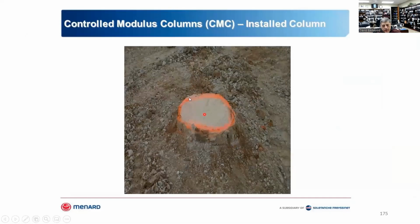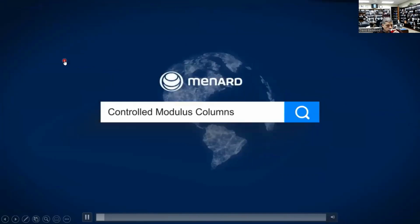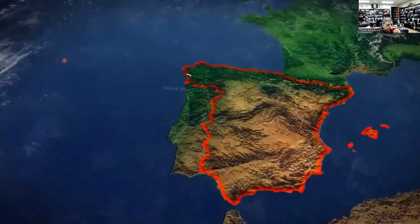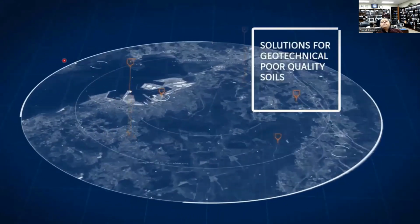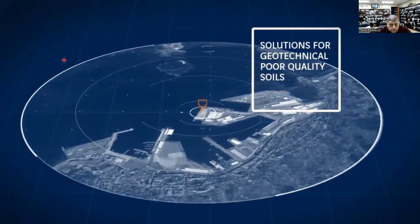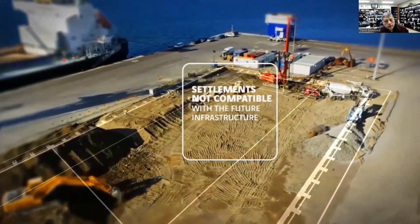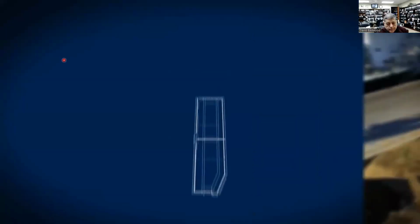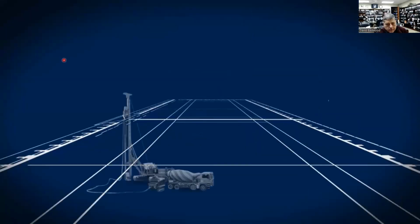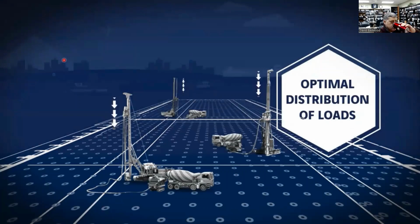That's what it looks like. You have a bunch of them in there. Controlled modulus columns, CMCs, have been specially designed to improve soils with weak load-bearing capacities and with a high deformation. They enable the implementation of shallow foundation solutions on soils that would otherwise require deep foundations. This technique is based on the optimal distribution of loads between the inclusions and the surrounding soil.